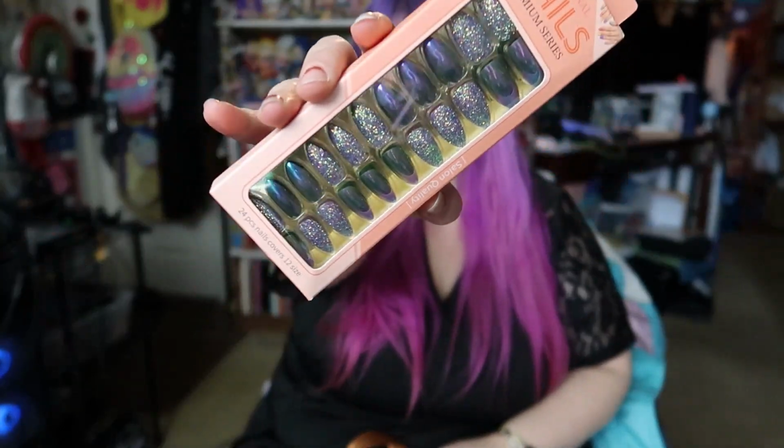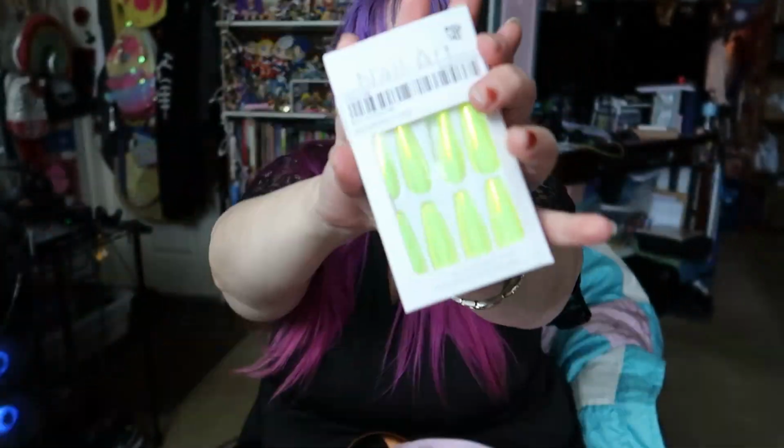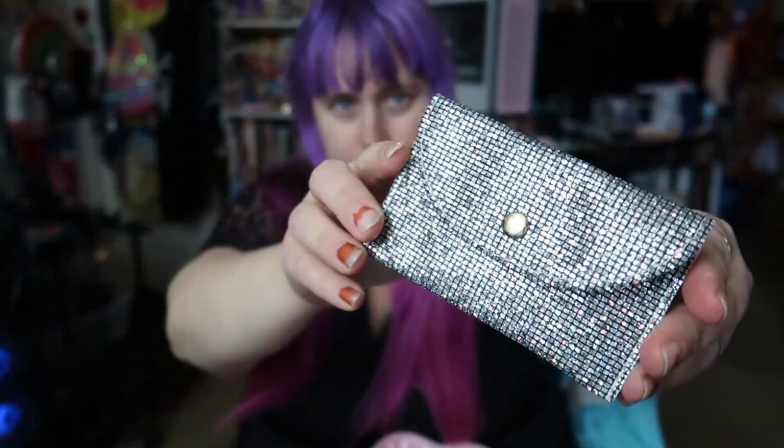Moving on, we have this Kirby little backpack purse. There's random shit in here too. I put these little nails, eyelashes, these nails, and this little card holder. This little butterfly. It's like a bracelet thing. It's supposed to go something like that.